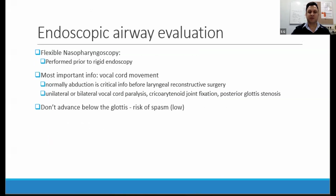It's performed generally prior to rigid endoscopy, and the most important information that we gather from this relates to the vocal cord movement. Normal abduction is critical information, especially prior to laryngeal reconstruction if it would be planned later. Unilateral or bilateral vocal paralysis should be noted. Cricoarytenoid joint fixation should be documented, as well as posterior glottic stenosis. And of note, we should try never to advance the scope beyond the glottis because of the risk of spasm, especially in children.